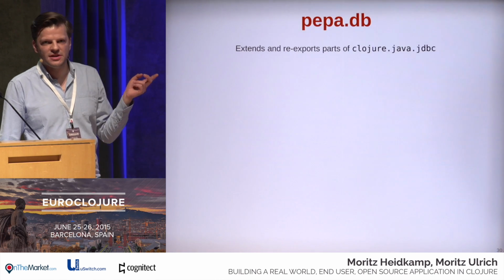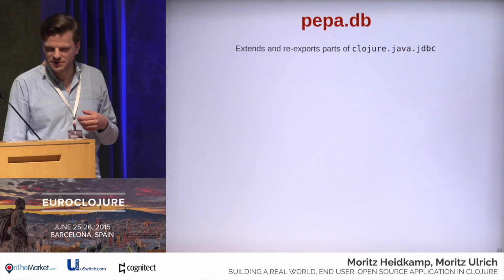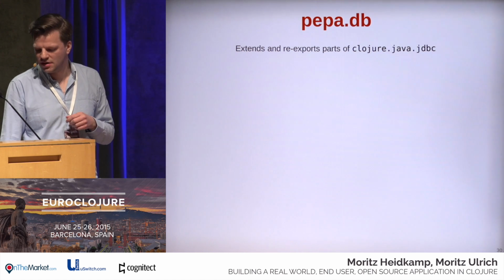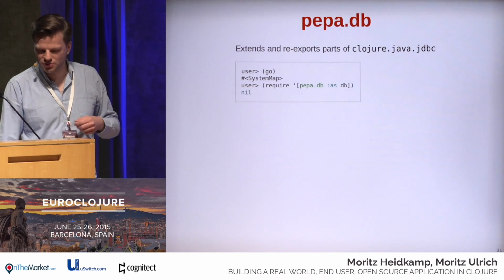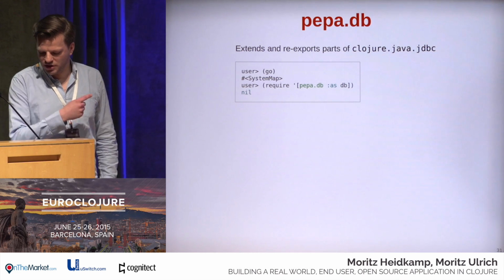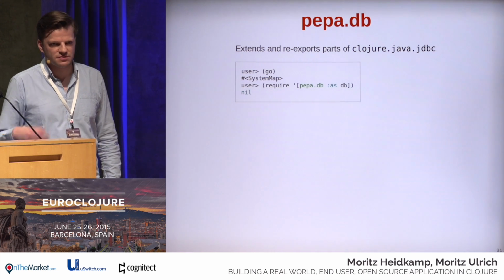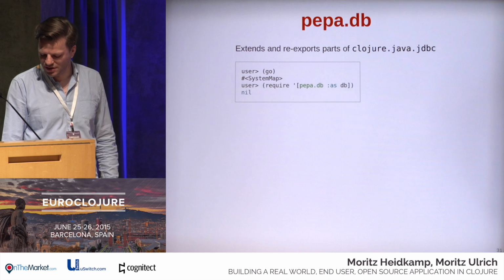So the PepaDB namespace is essentially a re-export of the Clojure Java JDBC library, but it adds some features and wraps some things. And this slide here is to give you an idea how you can actually work on the system. Like when you set it up on your machine, how do you play with it? When you get a REPL like that, you can just call the go function to start the system. So this is basically taken from Stuart Sierra's component README.